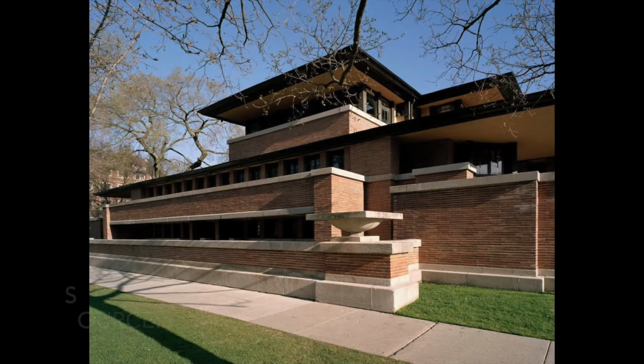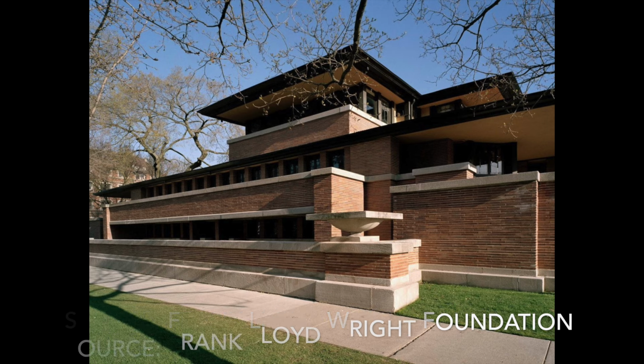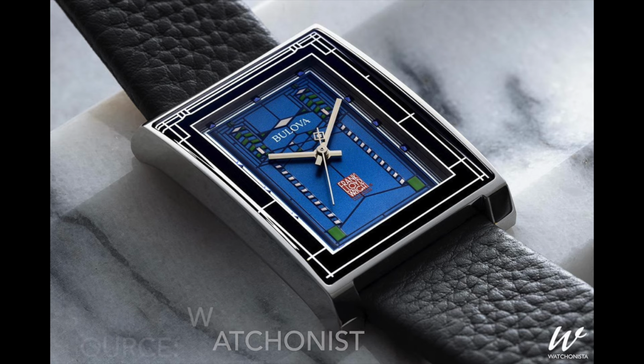The 96A287 is inspired by the Frederick C. Robie House, a historic building designed by Frank Lloyd Wright from 1908 to 1909 and constructed from 1909 to 1910 in Chicago, Illinois, USA. Again, it's a bit larger than a classic Tank watch at 30.5mm by 43mm. Such is the modern watch market, but it still looks fantastic.